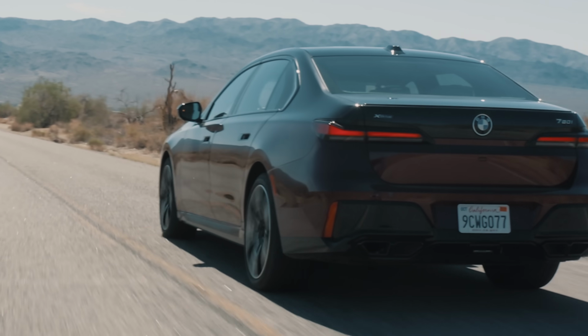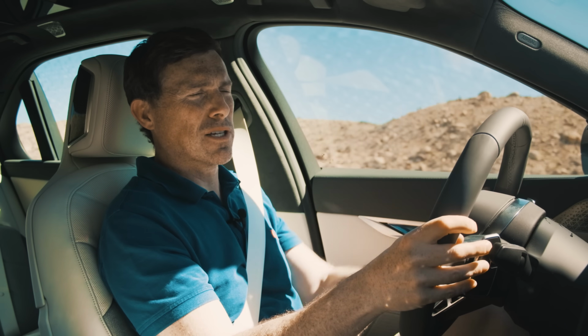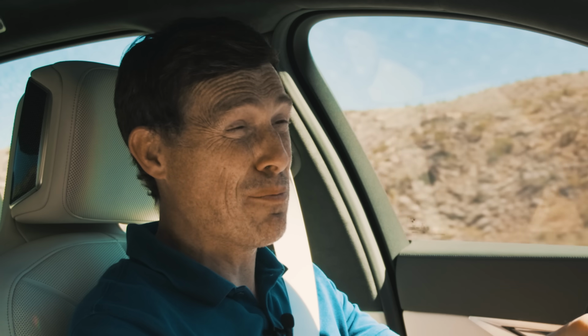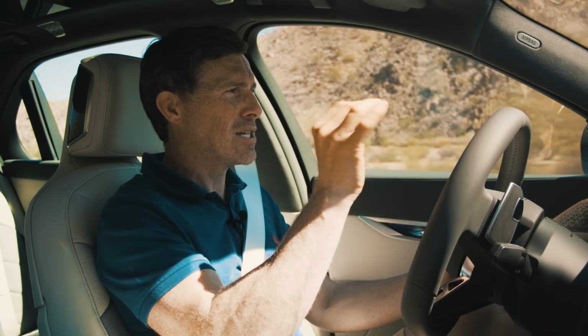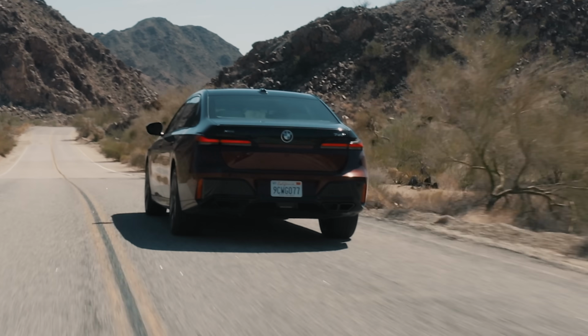Either way, both cars are super comfortable, but this definitely feels more agile. However, you're not buying one of these cars for hooning down a twisty road, and if you want a sporty luxury car, you're probably better off looking at an Audi S8 anyway. It has similar power to this, but it just has a sharper edge to it, it really does. This is more about luxury, and it does luxury superbly.